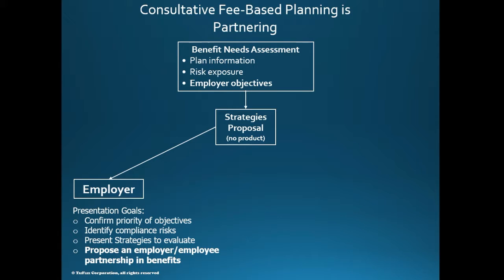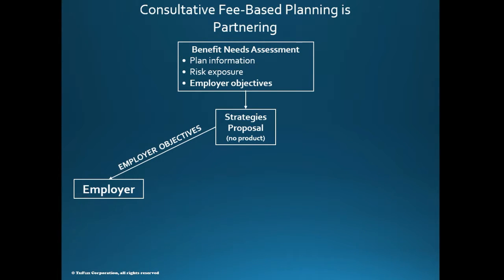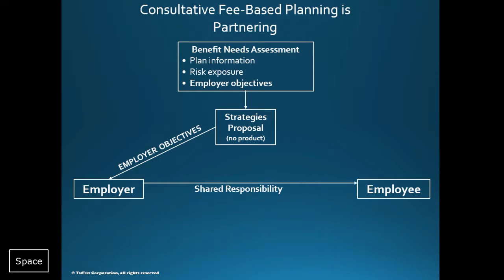And if you're dealing with the C-suite people, this is a very easy sale and not really that difficult for HR, because you're focusing in on what's really important to the employer, and you now can talk about the shared responsibilities and partnering. And this is why the sale is easy, because the employer no longer chooses the core benefits. They prepare an option package for the employees to choose from. They still make the adequate contribution. That doesn't go away, and that's a very important part of the process.